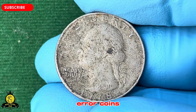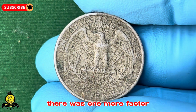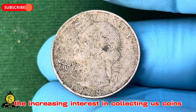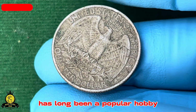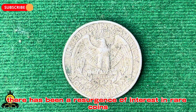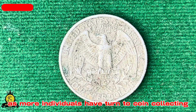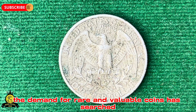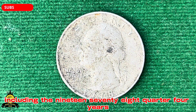While the double die error coins and high-grade examples of the 1978 quarter were already valuable, there was one more factor that contributed to its incredible rise in value: the increasing interest in collecting U.S. coins. Coin collecting, or numismatics, has long been a popular hobby, but over the past few decades, there has been a resurgence of interest in rare coins as an investment opportunity. As more individuals have turned to coin collecting as a way to diversify their investment portfolios, the demand for rare and valuable coins has surged, pushing up the prices of certain pieces, including the 1978 quarter.